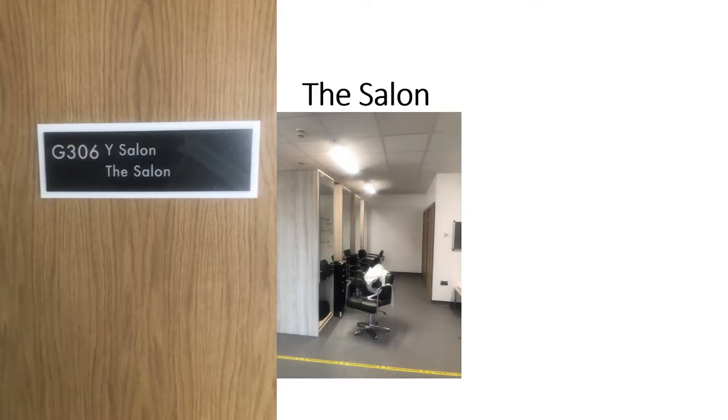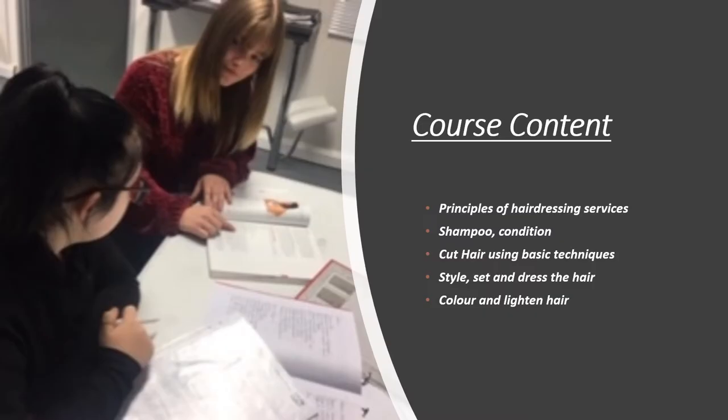The salon is situated on the ground floor of the 6 bone block. The salon is a modern and well-equipped hair and beauty studio. There are 5 units within the qualification: principles of hairdressing, services, shampoo and condition, cutting hair, style, dress and set, and colouring.